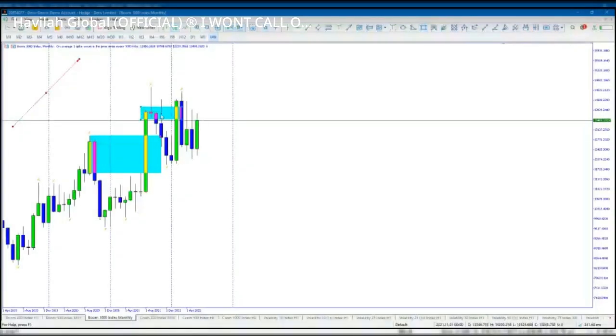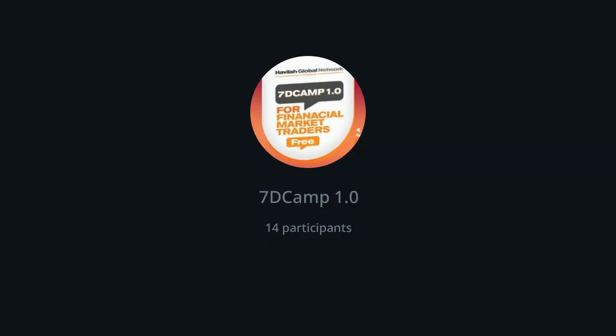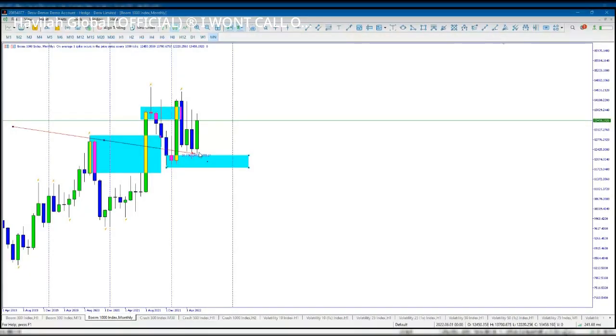Price broke out of here, created a high, and then price came back to test. Price didn't break this zone. Price didn't break this last structural point. So we can see that there's a big probability that price will rally up out of here to break out of this last structural point, which happens to be here. So whatever happens here determines if this guy will now come back to retest and then continue the bullish movement.